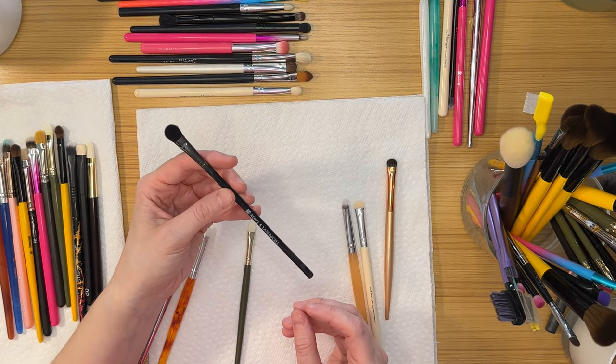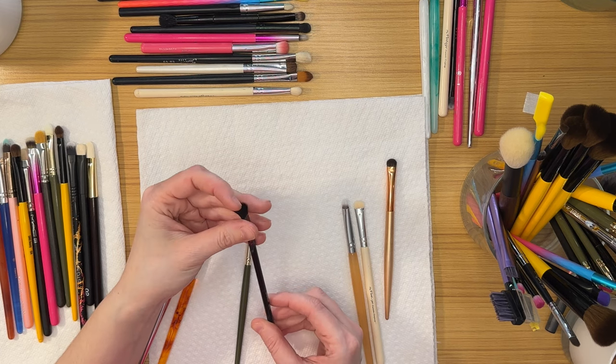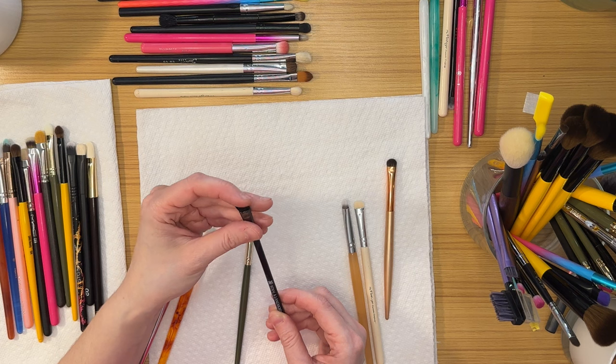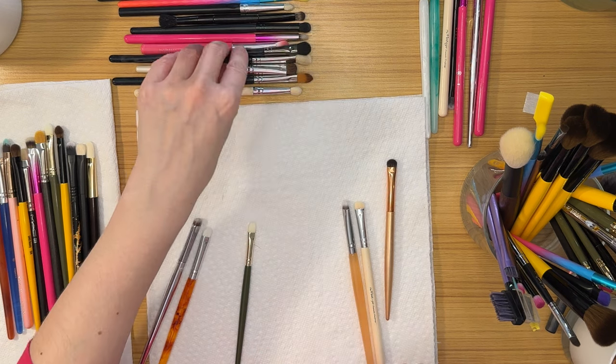I have this Revolution. Oh, this is another Royal and Lannickel brush. I don't remember using this in so long, but it feels like quite a decent brush. For some reason, I don't gravitate towards this one, so we're gonna get rid of that one.